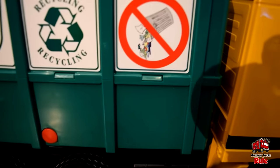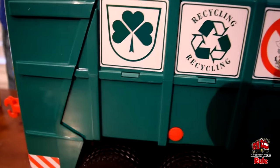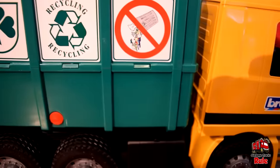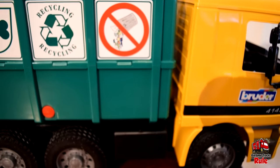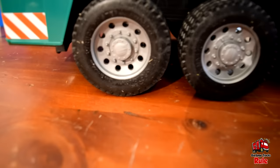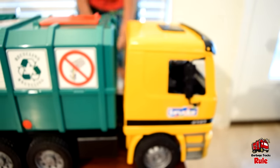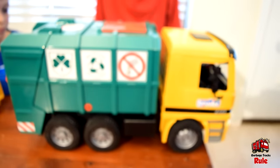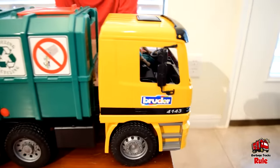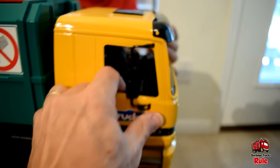So let's look at these symbols here. So this says recycling, and there is a clover. And that one has a circle with a diagonal red stripe, which means, I suppose, no trash. That's actually a trash can. There's trash coming out of it. Yeah, a gray trash can. I like that yellow and green combination. It's really cool. It stands out. Doors don't open, right? Nope, no doors. But these mirrors kind of adjust a little bit. Let's turn it around.